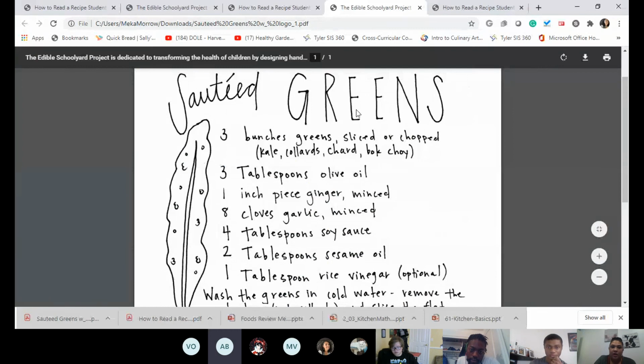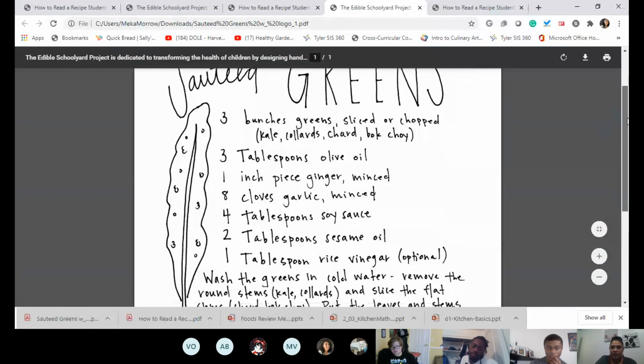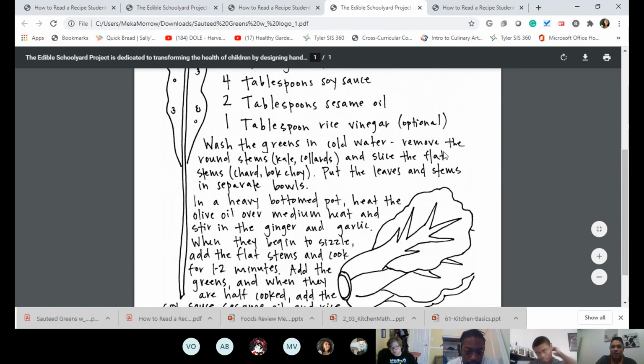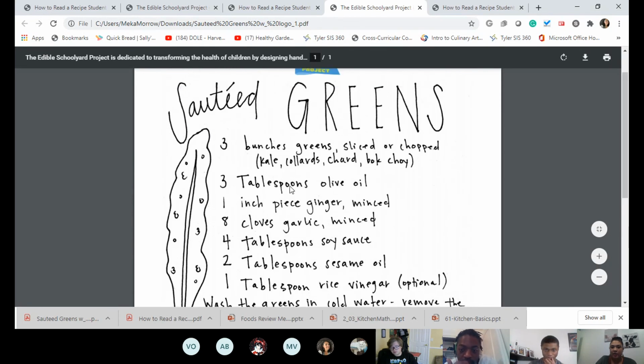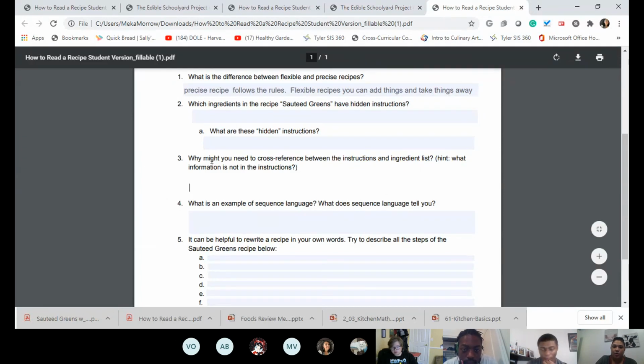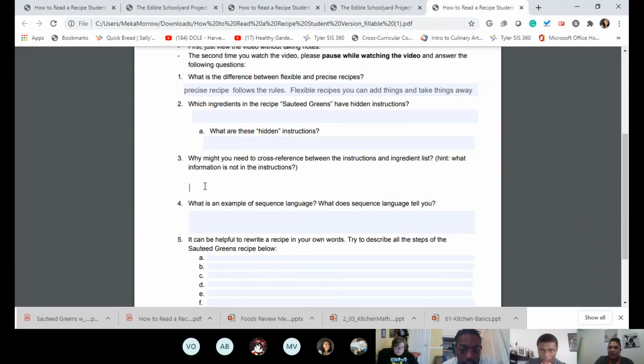Okay, so sauteed greens. You see right here, I have all of my ingredients, right? And my instructions are down below, but they don't tell me how much of it I need. So I go back up and look right here to see how much I need in my ingredients. Does that make sense? Okay, so that's called cross-referencing. So why might you need to cross-reference between the instructions and the ingredient list?